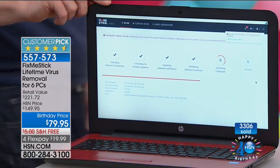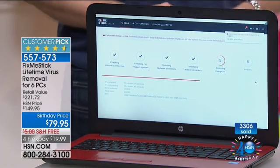Joe, just an FYI, color doesn't really matter here, I know that, but just so you know, our blue is gone.